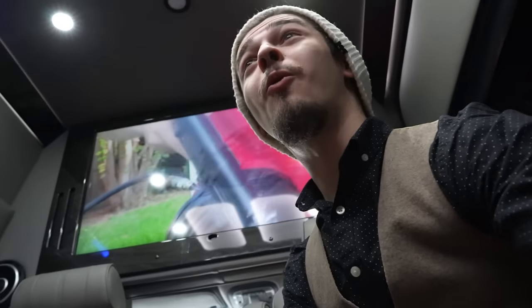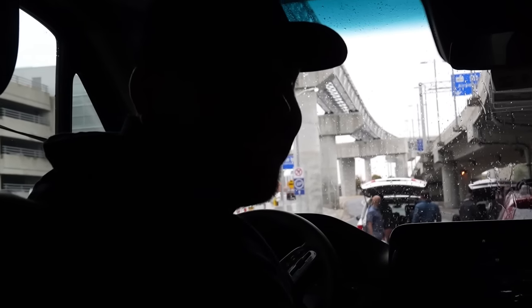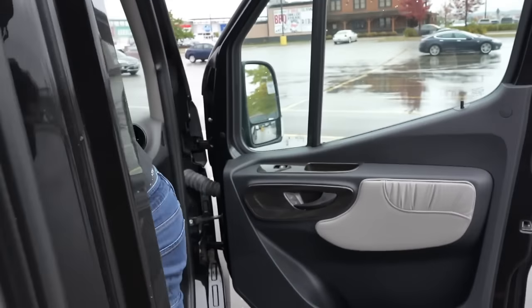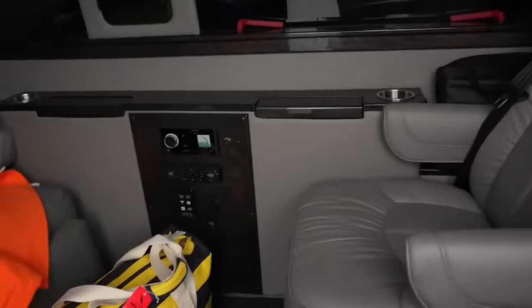Is this a conversion van? Yeah. Wow. This is how I get picked up from the airport. And you just look like a lot of character. Canadian hospitality. I'm your chauffeur for the day. I don't even want to know just how expensive this thing is. You picked me up in this. You couldn't have just picked me up in a Miata or something, but... we'll go back in a Miata.